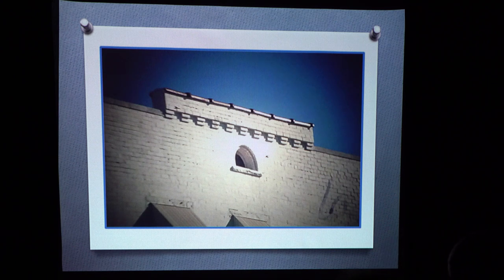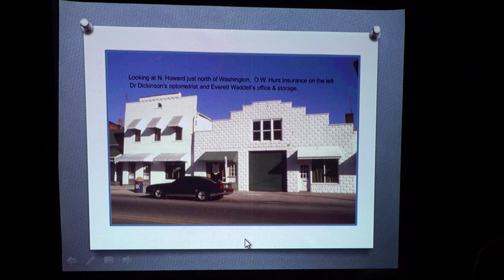Well, it's called the Maddox Building, wasn't it? Maddox Building? I never heard that one before. Here it is. Doc West used to have his name on the window there. And that's where Mandy had his office, and everyone else had their office in there.